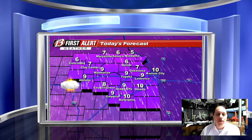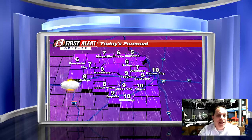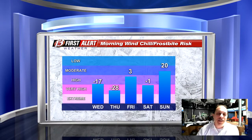The cold continues, though. Single digits today, maybe if we're lucky, getting up into the 10, maybe 11 degree range in some areas, but don't count on it. We might be able to sneak in a little bit of late day sun, too.